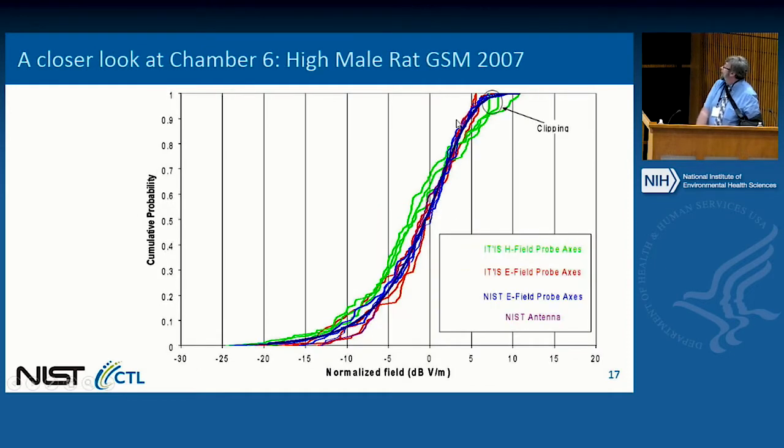Specifically, we went and looked at probe 6, or chamber 6, which was a high male rat chamber in the GSM range. The H-field probes just seemed like they were off from the rest, and especially as we started getting to higher values, it seemed like suddenly you reached a level and then they jumped up.